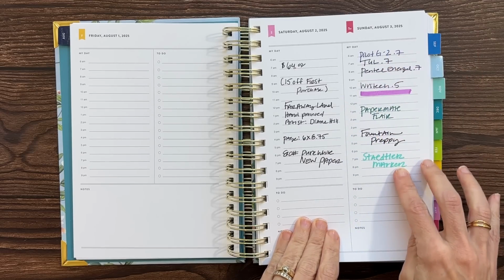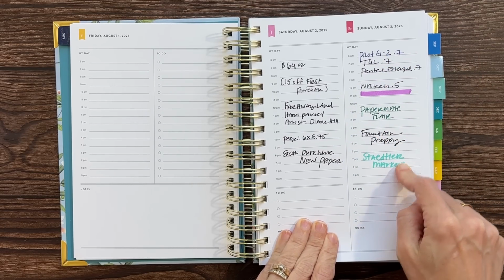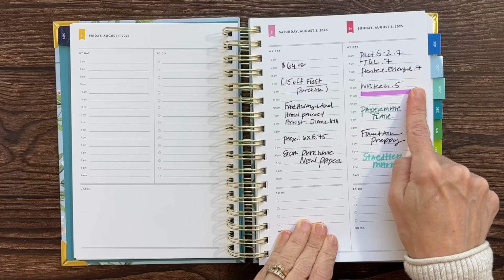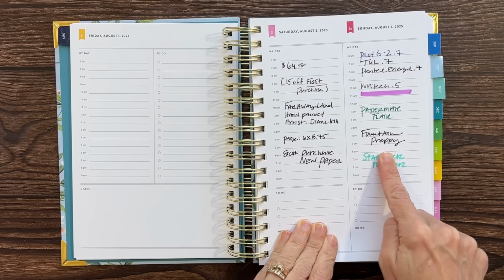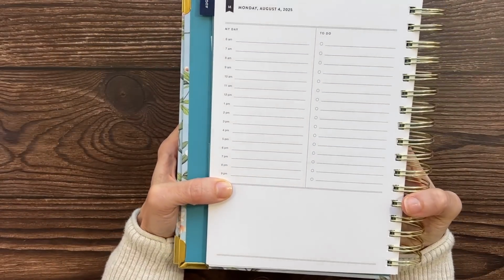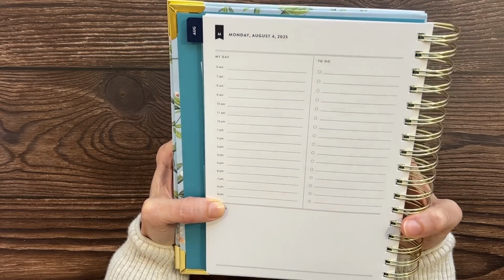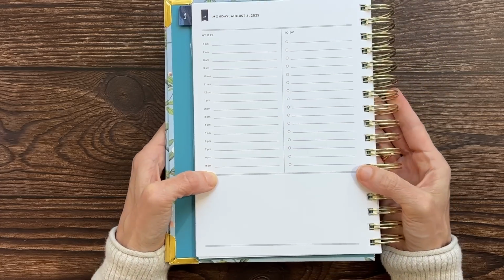I have written in here with really inky pens, a Staedtler marker, Papermate Flare, a really dark mild liner. We have fountain pen, the preppy fountain pen. So I tried everything on this. And look, there is absolutely no bleed through. And really, I would say no show through. It's like you're starting fresh every day.